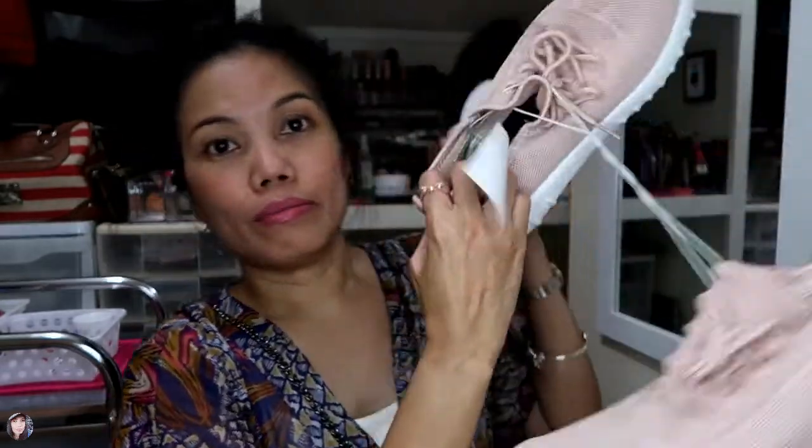Because I bought rubber shoes or sneakers, I also bought a... This is not from Kmart. This is from Kohl's. I bought this kind of socks to protect the sole of my shoes. I got this for $7 for 3. So, not bad. I told my husband it was a bit expensive. He said it's cheap already. So, I should get it, because he said I need it.